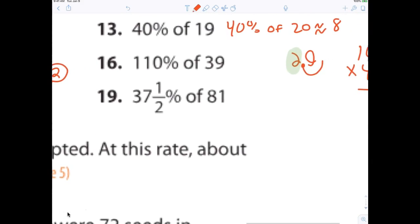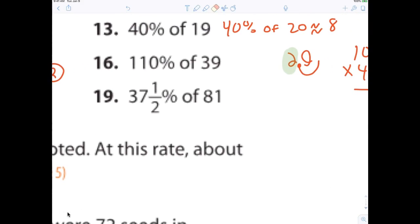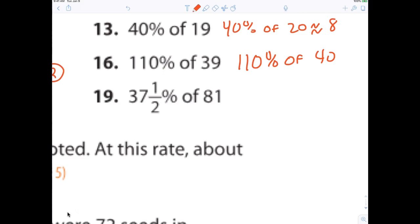Uh-oh. All right, this one is a little bit tougher. Come on now. 110% of, I hate the number 39, so we're just going to go ahead and make that what? 40. So 110% of 40. All right, Diesel, don't let me down here. I think approximately it's 44. You are amazing. Thank you, Diesel. I feel much better about myself today. I got Diesel with the right answer.